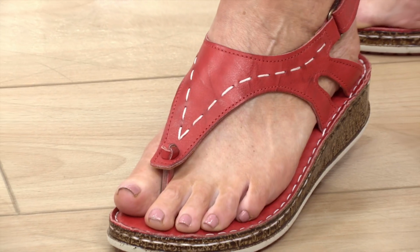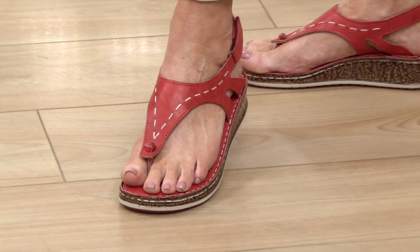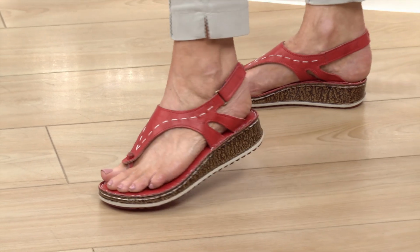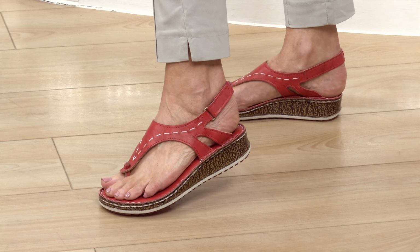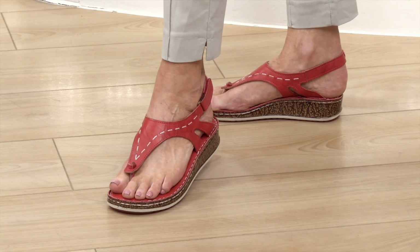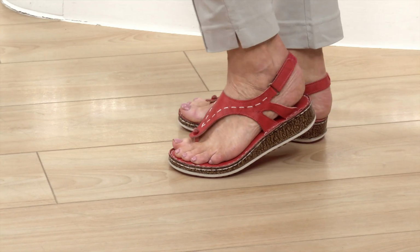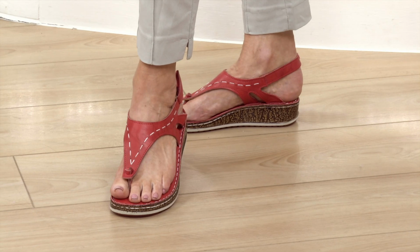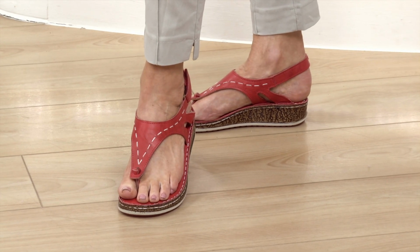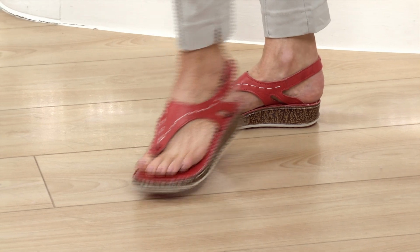It is. But what's really nice about this, some people are put off by toe posts because they feel as if it's pulling on the toe. With this, if you can see that lovely shaping on that footbed, it tips up slightly at the front, so it stops that happening. So it's a really nice constructed sandal, and also with having that one-touch fastening at the back, maybe one foot slightly bigger than the other, but I think it looks really attractive on the foot. Very flattering to your foot.